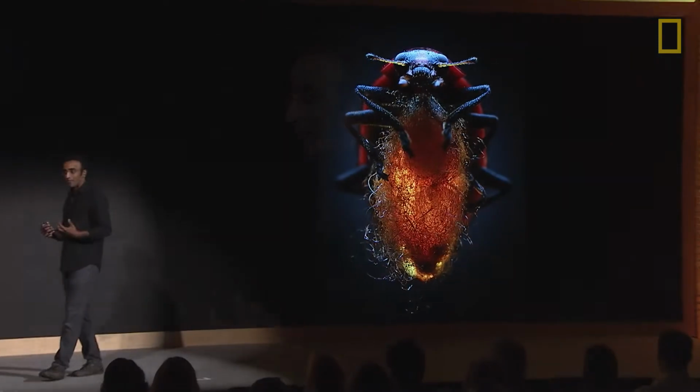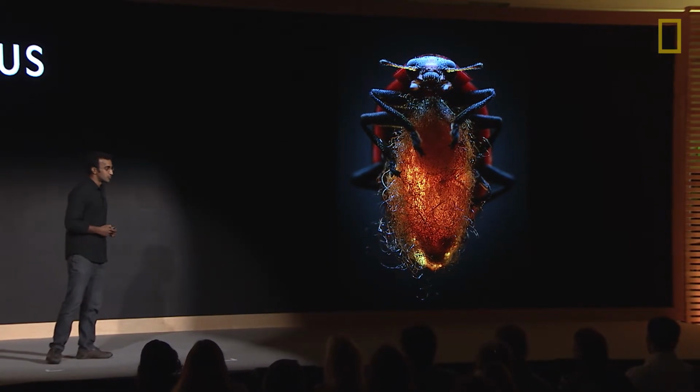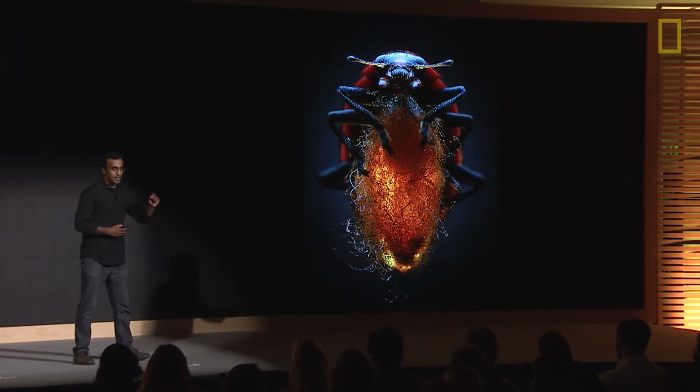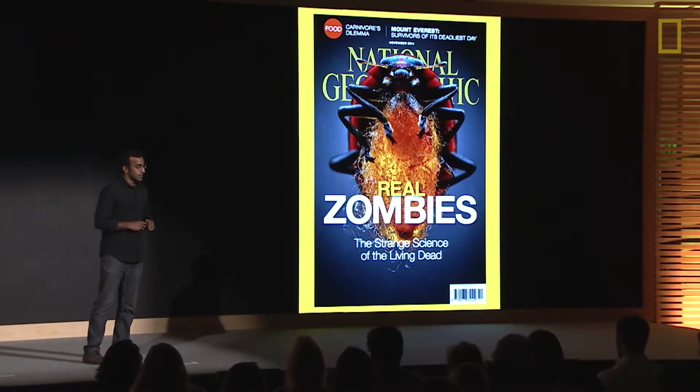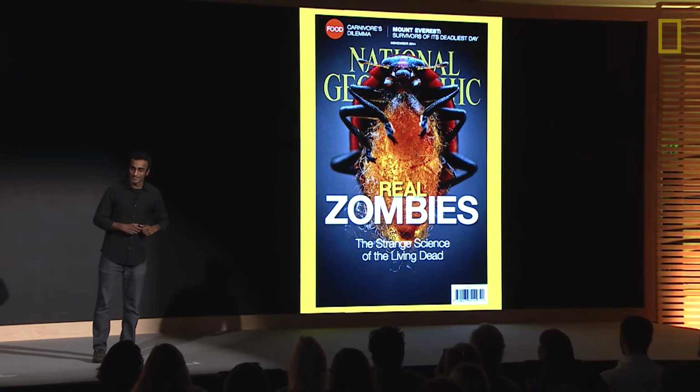Here's another parasite that takes control over the mind and body of its host. This is actually a ladybug standing guard over the parasitic cocoon of a wasp. That wasp injects a single egg into that ladybug's body. That baby wasp hatches inside, and it feeds on the inside of the ladybug without killing it. It then emerges from its body, it spins a cocoon, and it forces that ladybug to stand guard over it as its protector. And this is an image that National Geographic decided to put on the cover of the November 2014 issue, which is an honor not given to many bugs these days.